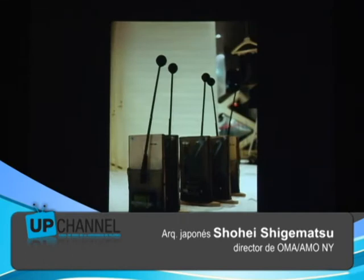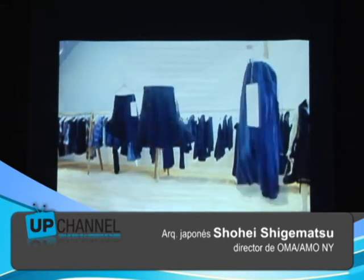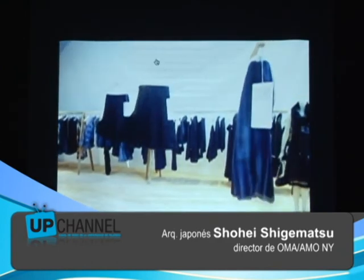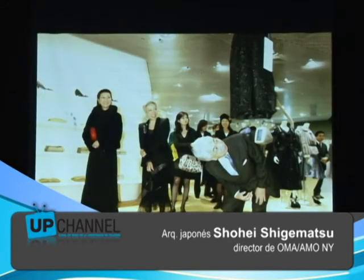Another one, we used the mechanism of a car wiper. It runs on a battery, so it has no electricity cord. So this is hung and you have no electricity cord, so people don't know what's happening. So again, you can see the underside of the skirt without any hesitation.